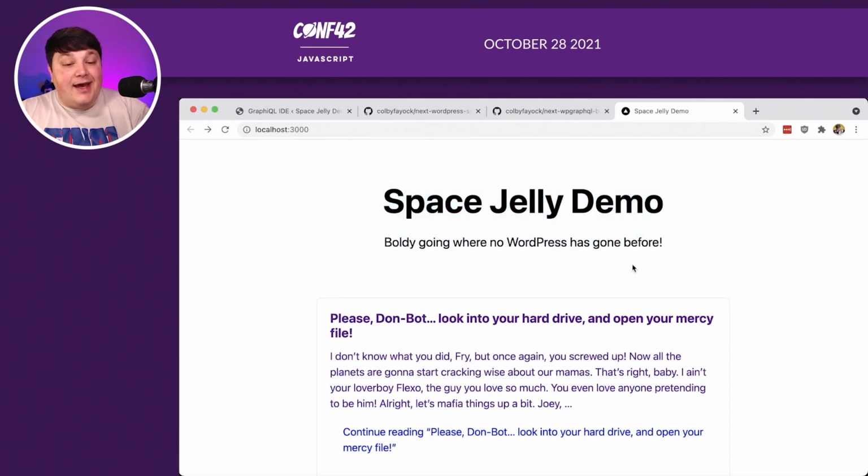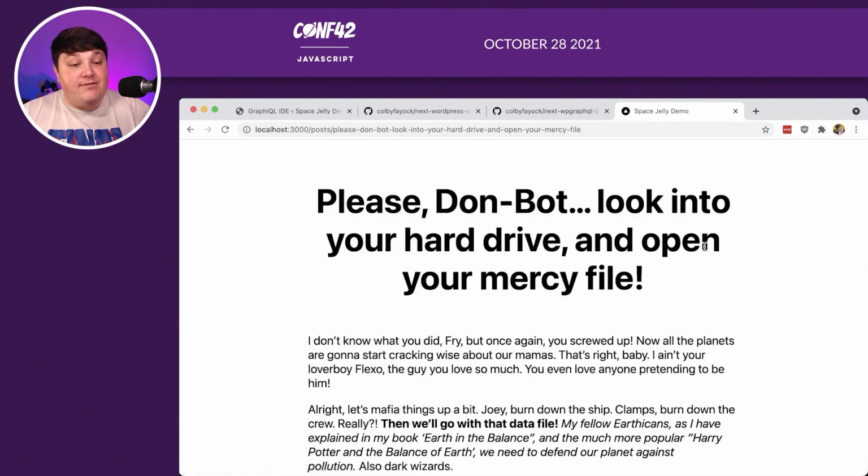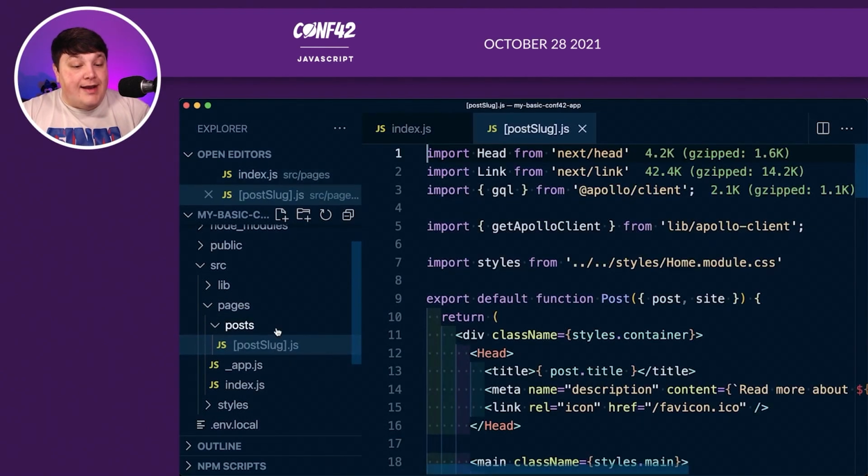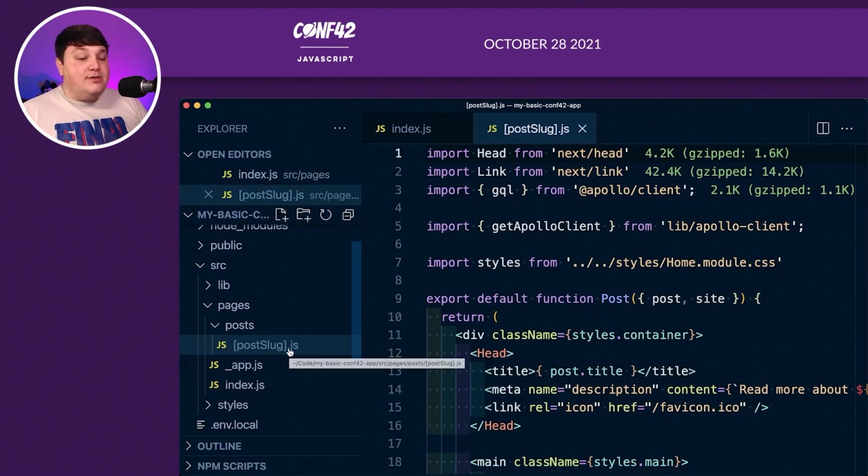Now, on top of that, we also want to render a page for every single post, right? So this is going to be another approach where if we look at this post directory here, we have this other file called post slug. Now, if you're new to Next.js, those brackets might look a little weird to you. And what those are doing is saying that post slug is going to be a parameter where the value of it is actually going to be variable, where we want to make sure that we have our post collection, but we're going to have a unique slug or path for every single post that we have available.